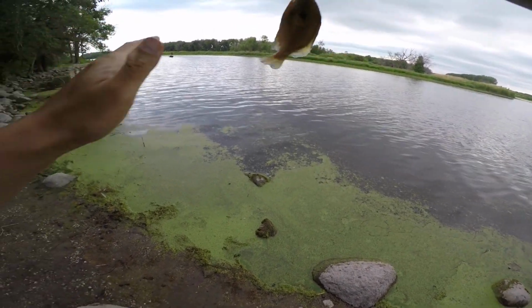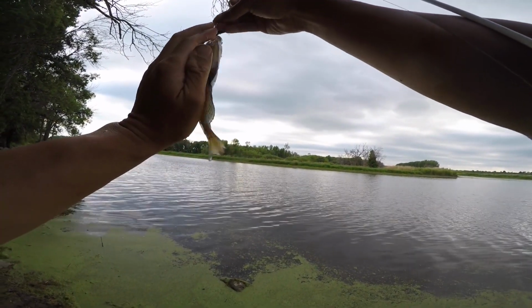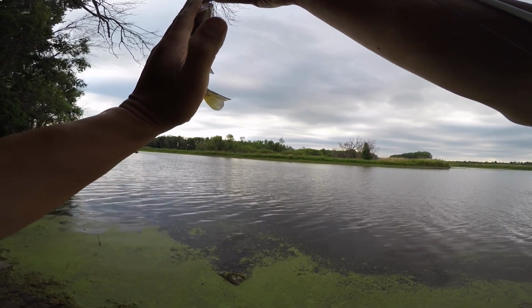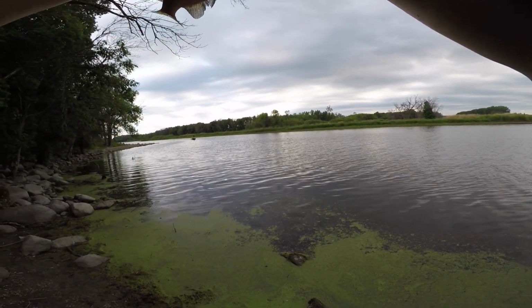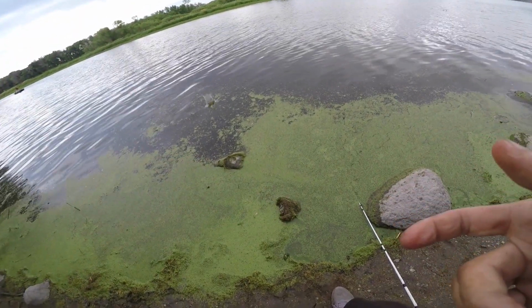If you look at the size of the bluegill compared to my hand, it's about 8 inches, maybe 7 3/4. A little bit big to be bait. Hopefully I can get a smaller gill. All right, gill, see ya.